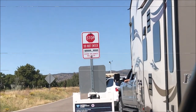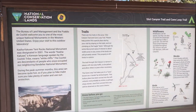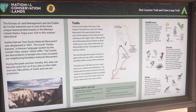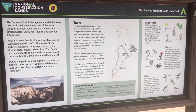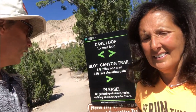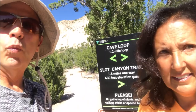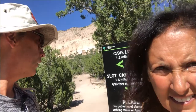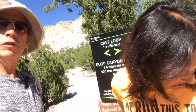But we'll go. Okay, so we're at the trailhead, and we are going to take the Slot Canyon Trail loop. There's two trails here. We're taking the hardest one, obviously, because of Robin. But it should be more fun, and we're going to have a great view at the top. So that's where we're heading. You can see from the sign, it's about a 1.5 mile one way trip, so a round trip would be like 3 miles. And the elevation looks like it's 630 feet, which is doable. Robin, you got anything to say? No, but hopefully we'll show you pictures of us going through the Slot Canyon. Yeah, I'll show you some highlights.